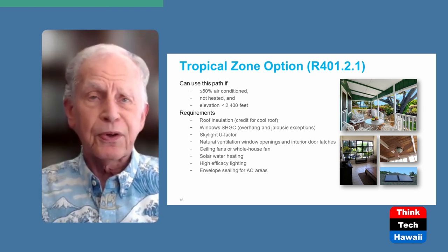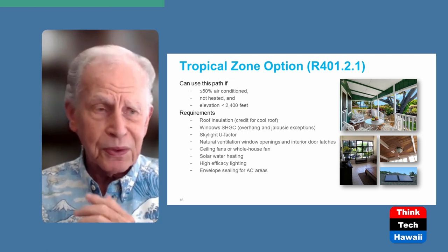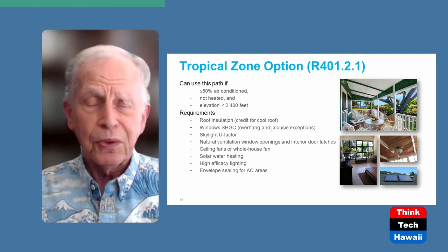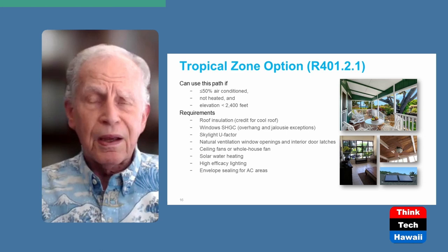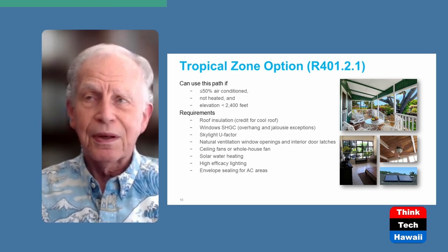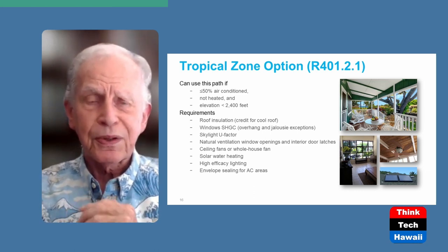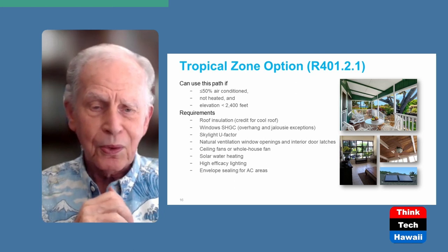So on the second floor are your bedrooms, and each one of them would have their own little, what are called split systems, very small air conditioning systems. And they have to comprise less than 50% of the area. So if you get to less than 50%, you're considered a tropical home.